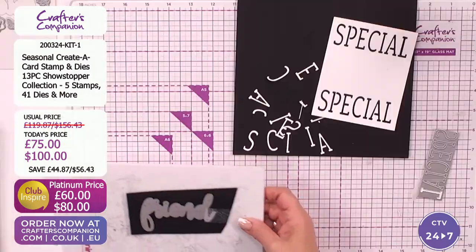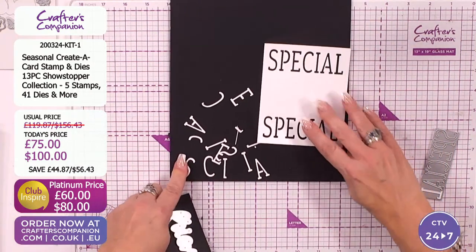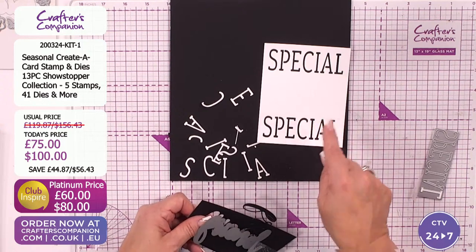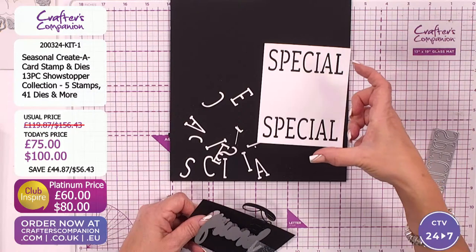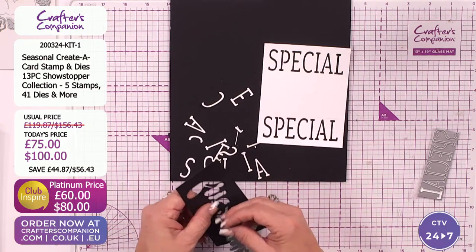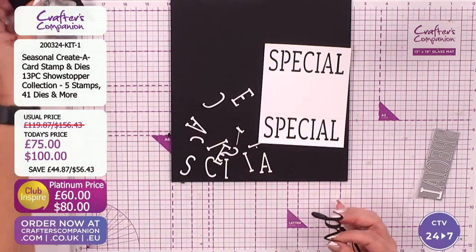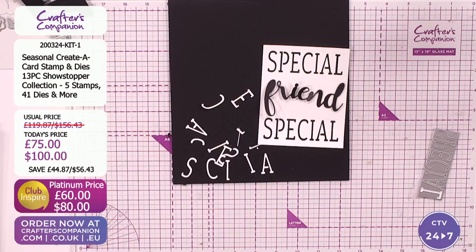Now then, I've just cut this out to show you, because I am going to be using it. As you can see, it looks amazing. Do you know what I love about the Showstopper? You've actually got acetate in there and sequins, so if you wanted, you could add your acetate at the back, then your foam on a roll, put your sequins in, and you've got a lovely shaker card. I love that. Let me just try and get this wording out without ripping it. But then, of course, you could put your special friend into that centre.